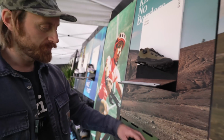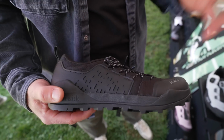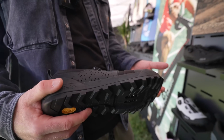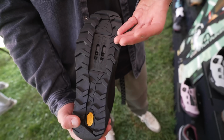And then pretty popular in our range is the Ergo Lace. So the Ergo Lace is a shoe designed to wear all day. So it's very good for bike packing, or if you combine riding with some hike-a-bike. Basically it's a hybrid shoe. It's almost like an outdoor approach shoe, but made for cycling.